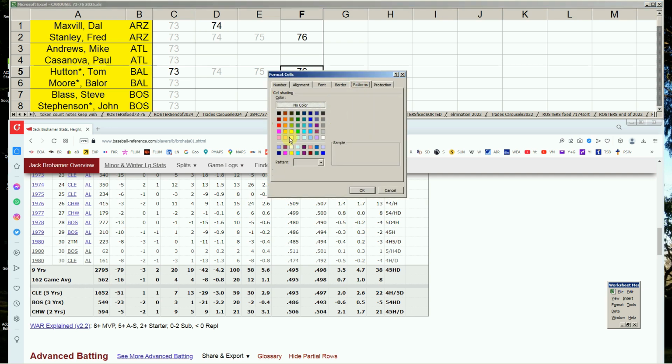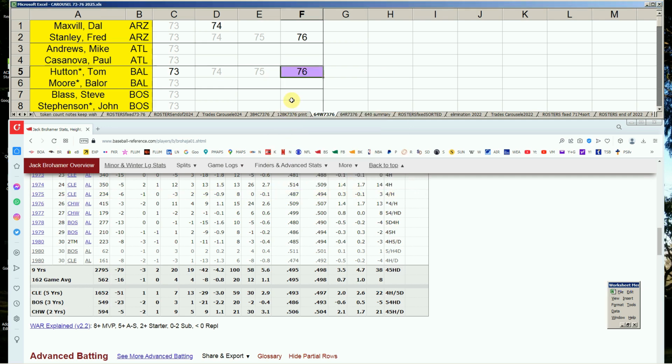I'll tell you what I'm gonna do here, folks. I'm gonna put this in that color. Or what color was it? This color? See, that's the color of Las Vegas's expansion team, and they love defensive first base. So Tom Hutton would be a good replacement for Wes Parker in the draft. So that's just another way of putting these little reminders out there to help me speed up the draft. And with that, I think we are done looking at the carry-ons, keepers, waivers.